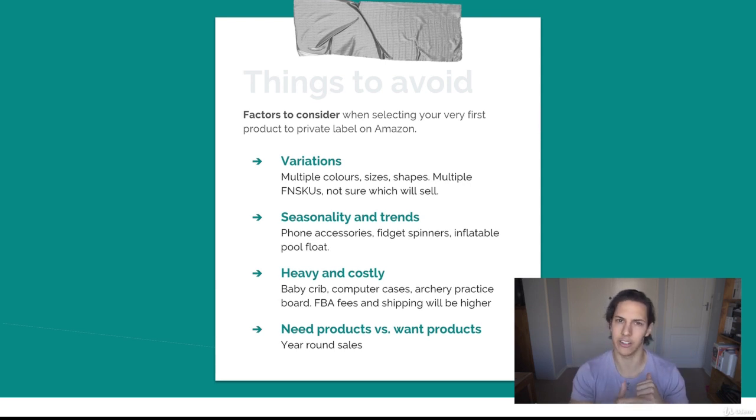They don't continually sell all year round, and to enter into a market like that now would almost be impossible because the guys have reviews that are just crazy. Their sales velocity is way too high, so in order to compete with them it would be impossible. But if you got in right at the beginning of the trend, it would have been a very good trend to get in on, but there's no way you can predict that. So I'd suggest staying away from fidget spinners or trends for your very first product.